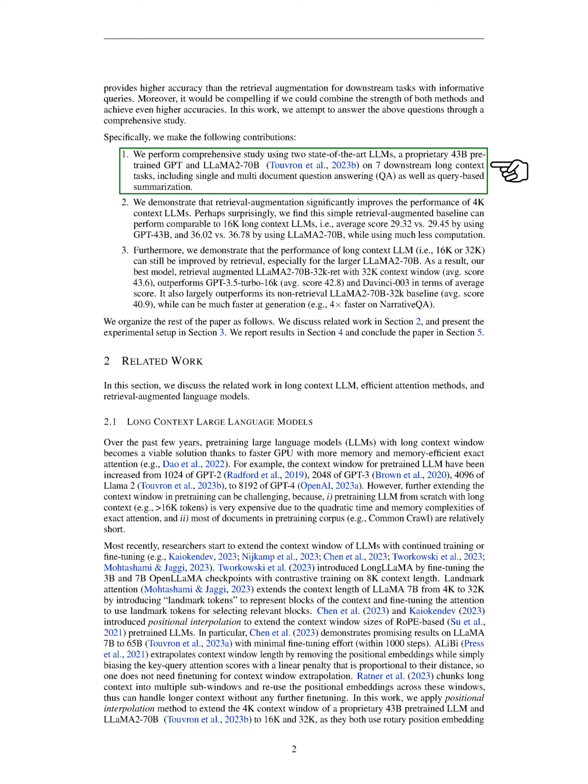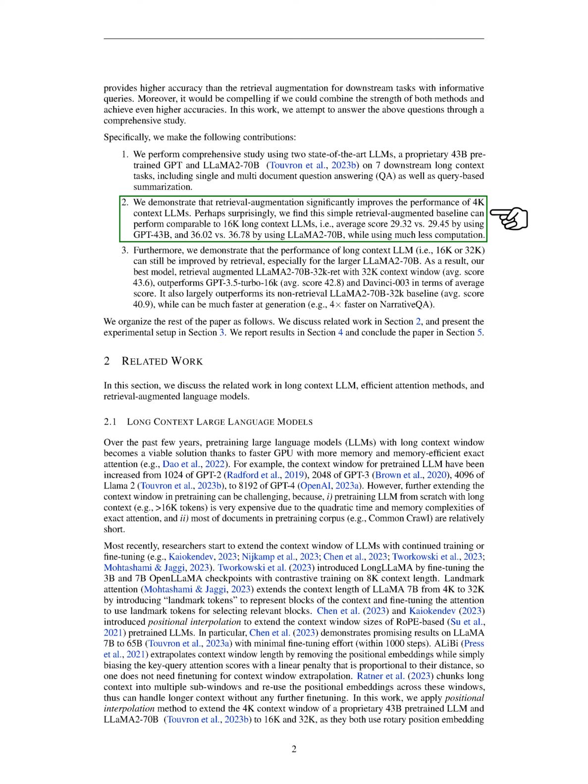2. We found that retrieval augmentation significantly improves the performance of 4K context LLMs. Interestingly, this simple retrieval-augmented baseline can perform comparably to 16K long context LLMs, while using much less computation.